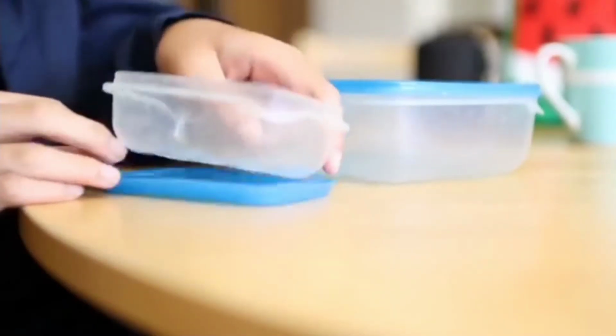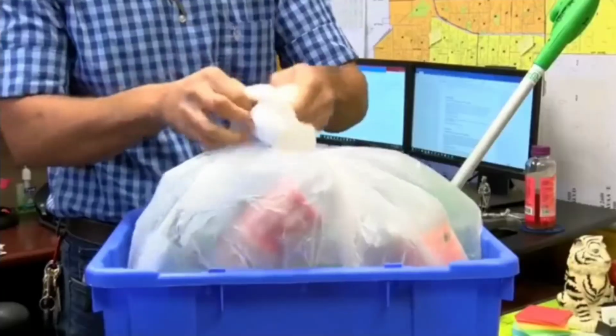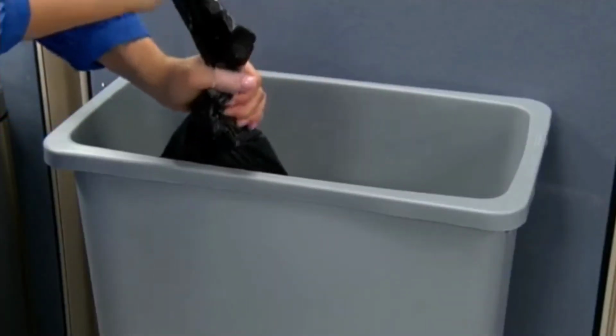We can reduce waste by purchasing reusable water containers instead of buying bottled water, using eco-friendly shopping bags, donating used goods, and by simply throwing our garbage in its respective trash bins.